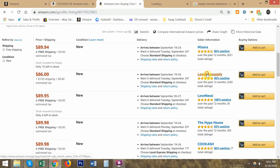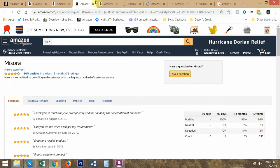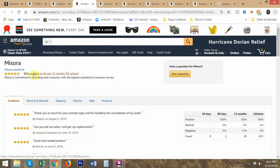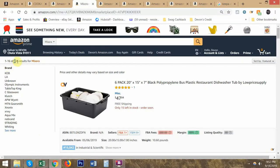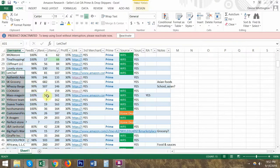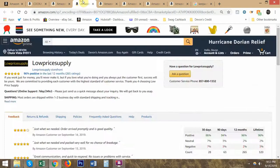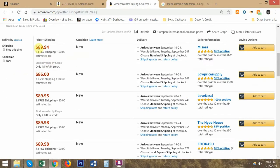We could actually go open up all of their stores if this item is profitable and proven to be profitable. We'll open up their stores and copy their information to this seller's list over here. We'll copy the percentage of reviews, how many reviews there were, go to their storefront, select this link, copy the link over here, and then we'll select how many items they have. We'll document how many items they have, and now we have a new seller to dropship from. So I'll close all those windows. That's basically what you would do, is open all the windows for anybody over the profitable price.